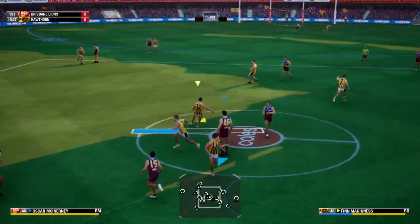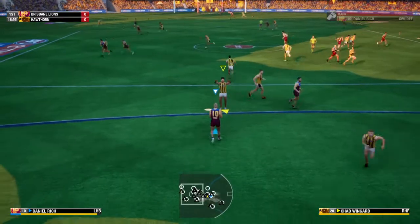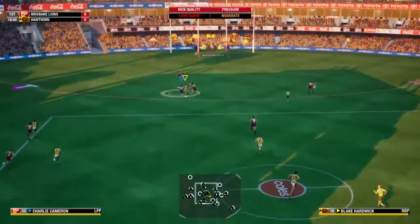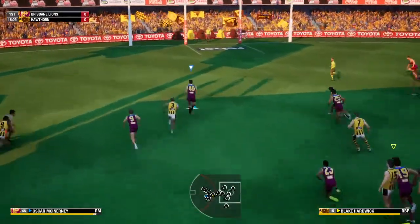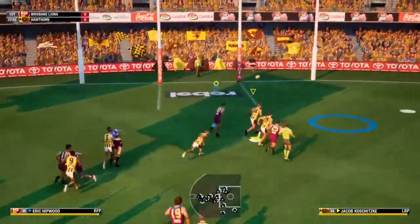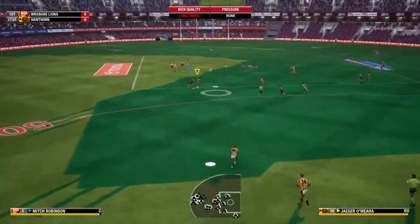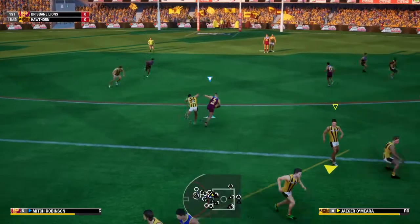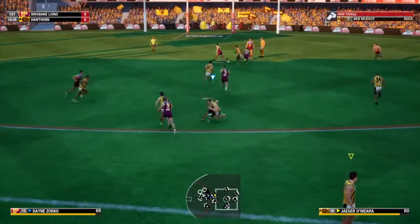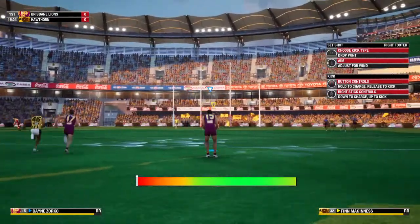Missed the target. He has the ball. Terrific mark there. Moved on by Rich. Off hands. McInerney tucks it into the pocket. And now they create a turnover. Hardigan goes with the kick. Ball hits the deck. Robinson just fends off his opponent. Zorko earns a free kick. Putting this one through would give Brisbane plenty of confidence.